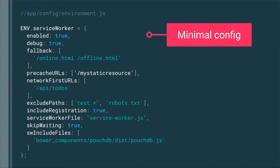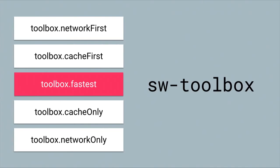Now, the configuration for this looks a little bit like this. Basically, we're inside our Ember environment. I'm just saying that I'd like to make sure that debug messages are enabled and the service worker is enabled. But I can actually get control over a lot more of my offline experience, being able to set things like network first URLs, and paths to include and exclude.